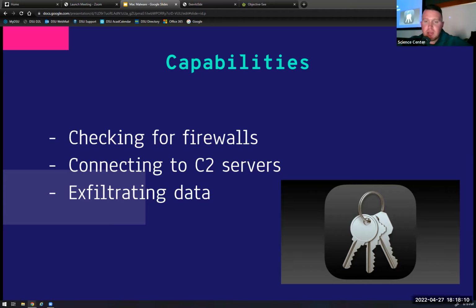In the macOS malware known as Proton, though, it checks the system to see if there are any third-party firewalls present. If there are, the malware will not further infect the system and will instead exit. The authors of this malware decided it was worth it to skip over macOS computers with those firewalls present, and Proton checks for these firewalls just by checking for files associated with the presence of the applications themselves.